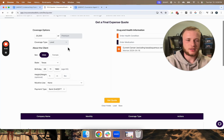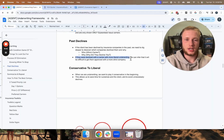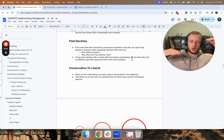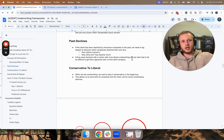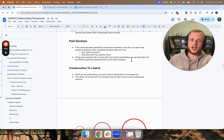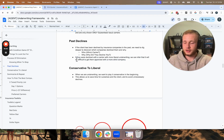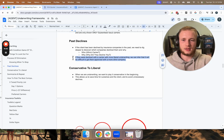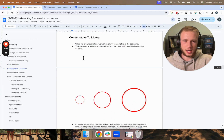Because if they were declined for a carrier that has more liberal underwriting, for example, SBLI, the chances that they're going to get approved for Mutual of Omaha are also very low, because usually SBLI is easier to get approved for than Mutual. Or if they got declined for Transamerica, we know that they're probably not going to get approved for Mutual of Omaha, right? And so we can piece these different clues together. This is why I'm saying it's so important to pay attention, take notes, and piece these clues together. When you find a piece of information, use it to your advantage because it usually is a clue. So that's past declines. You definitely want to pay attention to that.